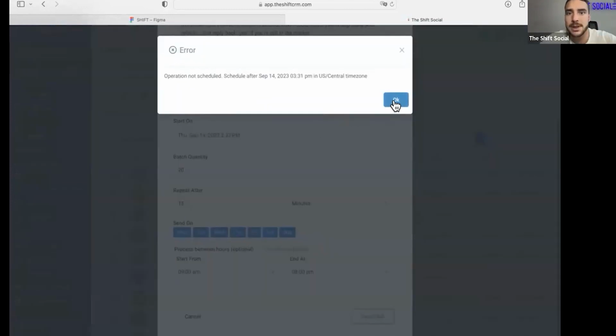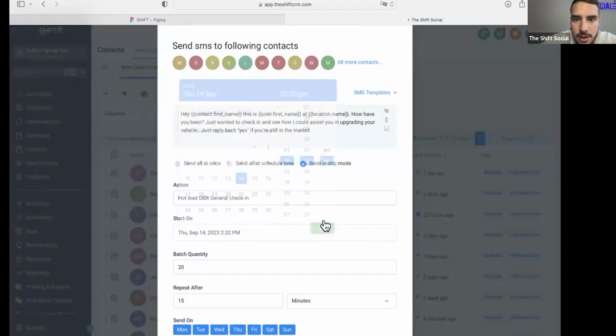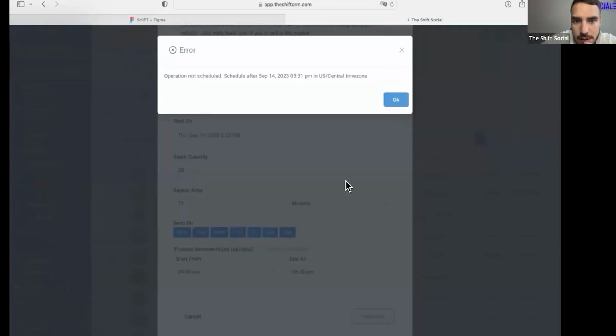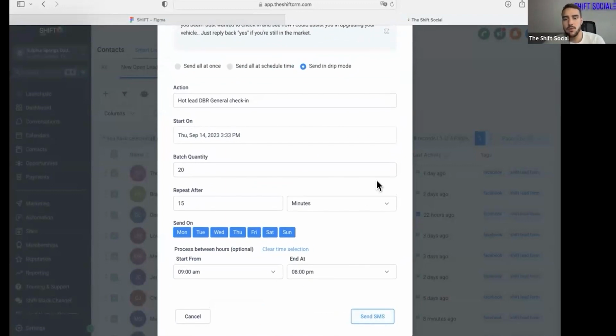So now I'm going to send the message. Oh, it said it doesn't like the time that I chose. Let me just upgrade that. Oh, because it's 1 minute. Send schedule after 3:31 p.m. Oh, okay. Since I just did an activation recently, it's making me wait for 1 hour.